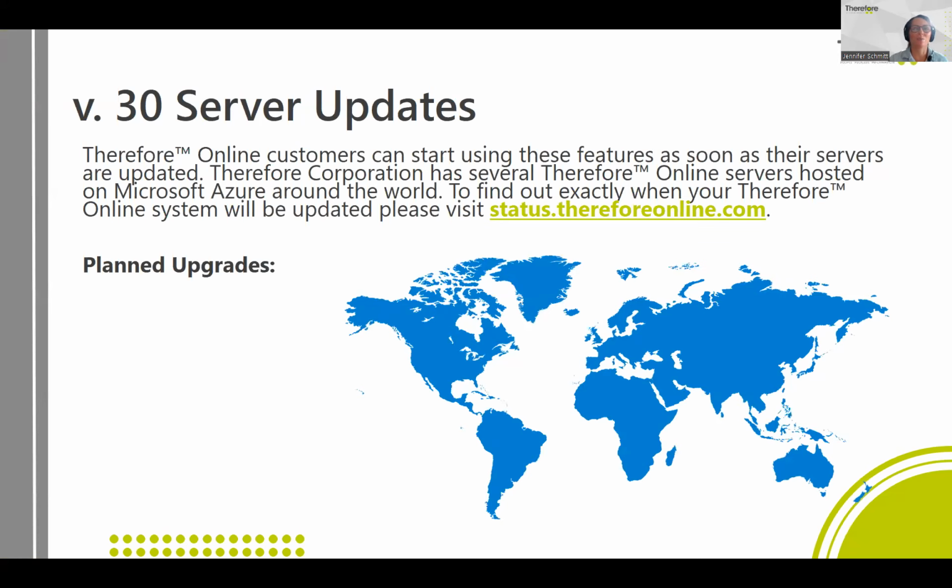Of course, we have many different data centers for our Therefore Online around the world. We will update the data centers for our Therefore Online customers one by one, starting today with India. Those of you who are in India, raise your hand and let me know if you're out there, because you are the very first ones to have version 30. That was already updated probably last night for you. I just saw that update go out. You get the first ones, but don't worry, Asia, you get your updates very soon.